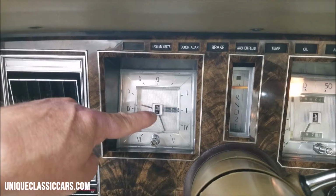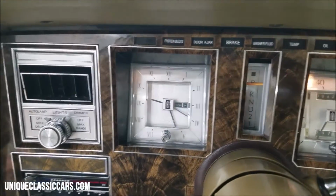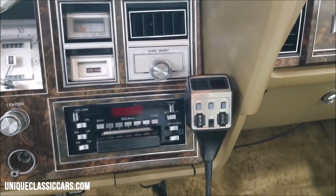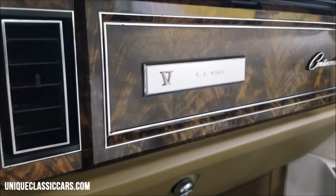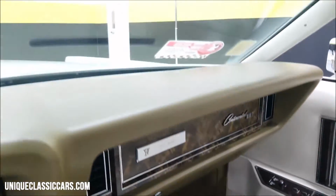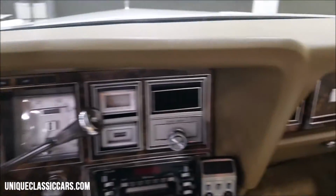Take a look at that. The clock's still working. HVAC controls down here. Again, AC does blow cold. And why not? How about the Ford factory Lincoln CB in it. Here's your placard, M.R. Winkle. Guessing he special ordered this car, and that was put in there for him. Take a look at the dash. Not cracked, sunbaked, checked, faded, anything like that. Very nice shape on that also.